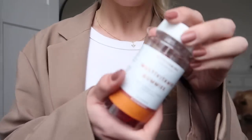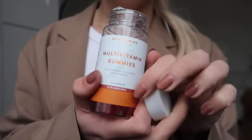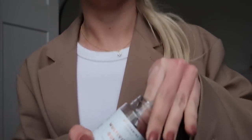It is lovely. Got some My Vitamins multivitamin gummies. I had one of these yesterday. I've not had these in a while, and they are really delicious, honestly. Tempted to buy some more. So, I have my one for today. I usually have them in the morning, but oh well.